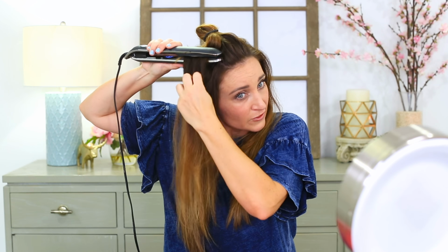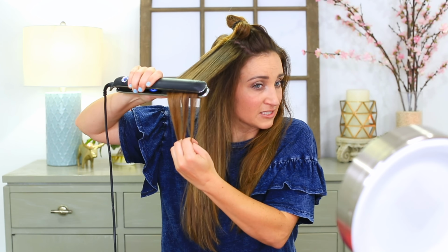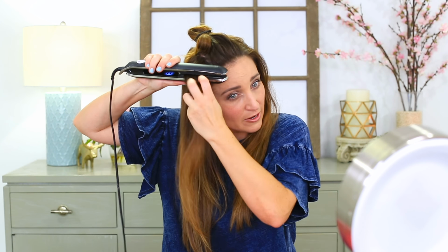And at my roots right here, I always take the straightener and pull it away and out from my scalp, because I want it to continue to have that lift in my root. I don't want to flatten it to death in my root. Even though I want the rest of my hair straight, I don't want that root to totally die.